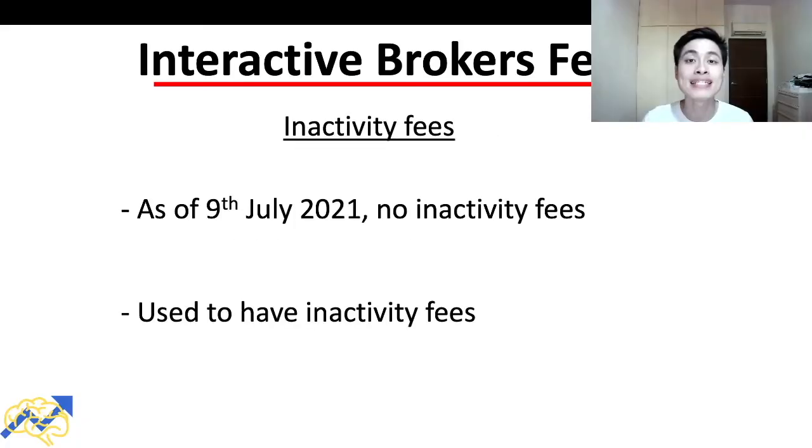The next thing that we'll be taking a look at is the inactivity fees. As of 9th July 2021, there are no more inactivity fees on Interactive Brokers, because previously, Interactive Brokers used to have inactivity fees. They would charge a monthly inactivity fee of $10 each and every month. So if you did not make a certain number of trades each month, you had to incur this monthly inactivity fee. Just now we saw that the minimum per order for US stocks is $1. So based on this previous inactivity fee, you had to make 10 trades each and every month so as to not incur inactivity fees. But right now for Interactive Brokers, there are no longer any inactivity fees.